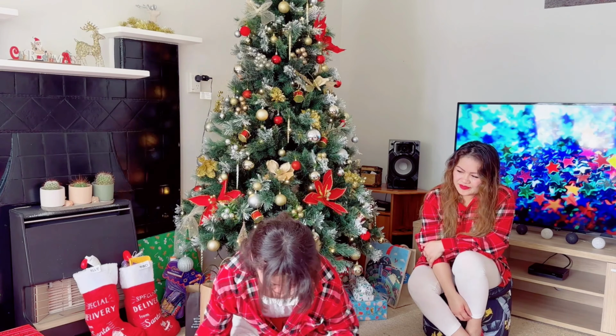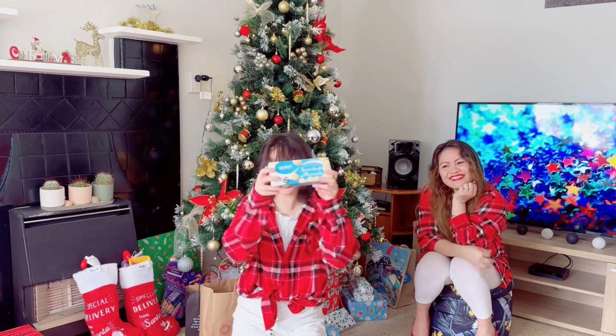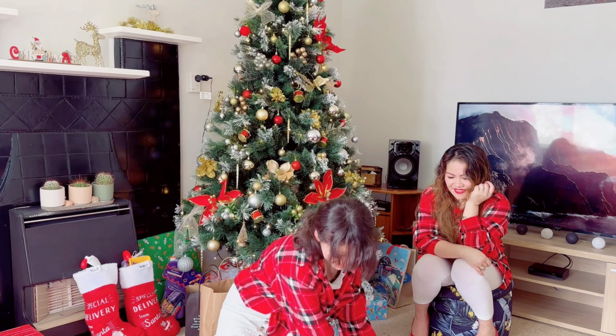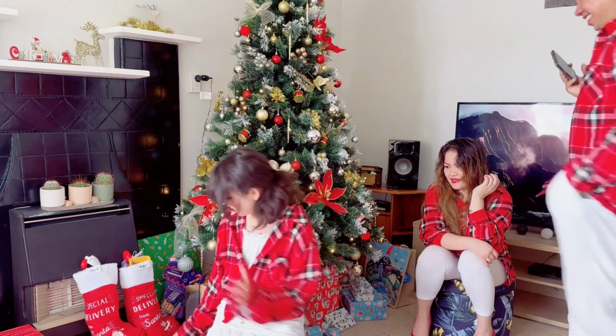We got a butterfly sticker. We got white chocolate. Yay! Merry Christmas! Merry Christmas! That's our first stocking. Is it mom? You want to open the one from Santa first?